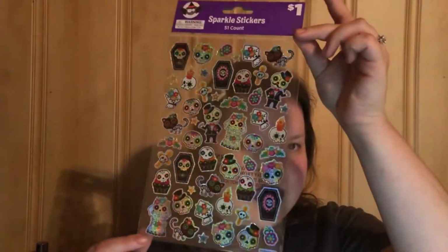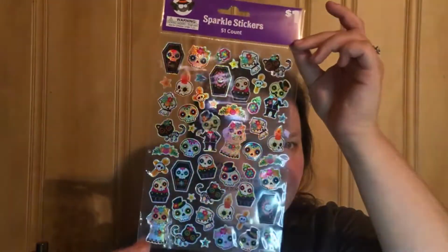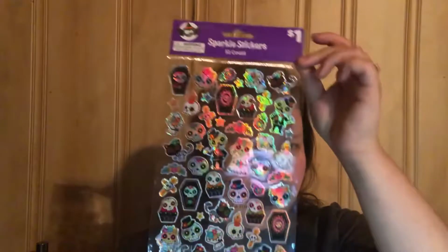I also have these cute little sparkly stickers that have Day of the Dead kind of symbols. I was thinking about using this in a tutorial in the future. Not exactly going to explain myself fully, but I am going to be using these in a future video, so stay tuned for that.